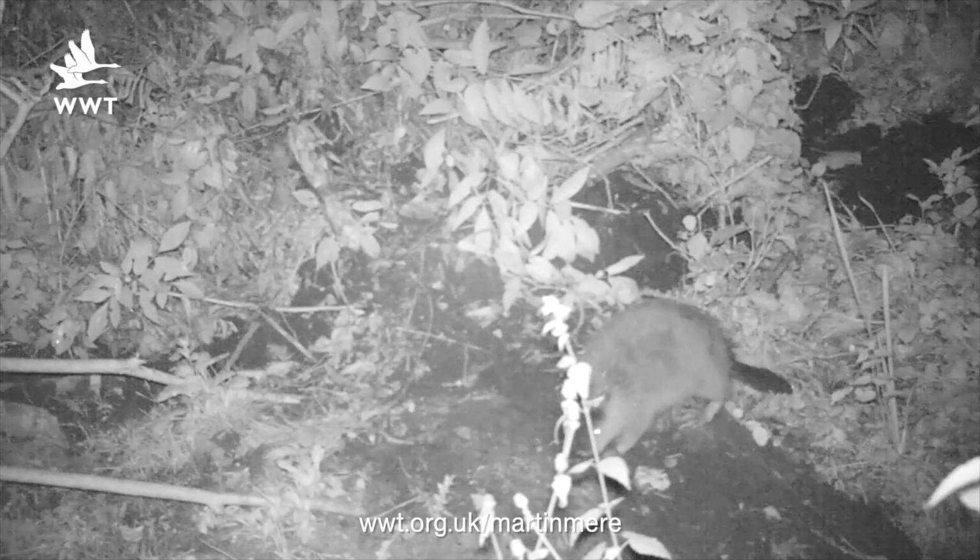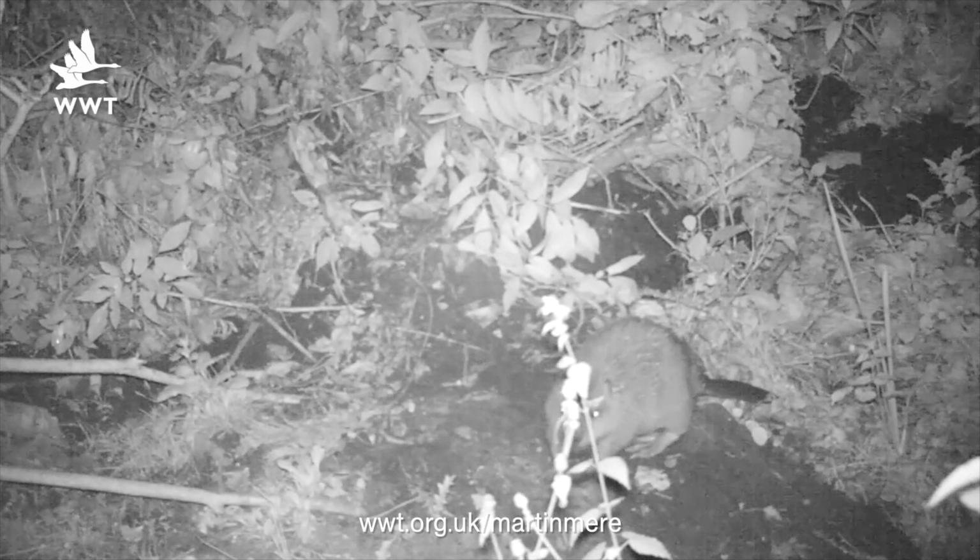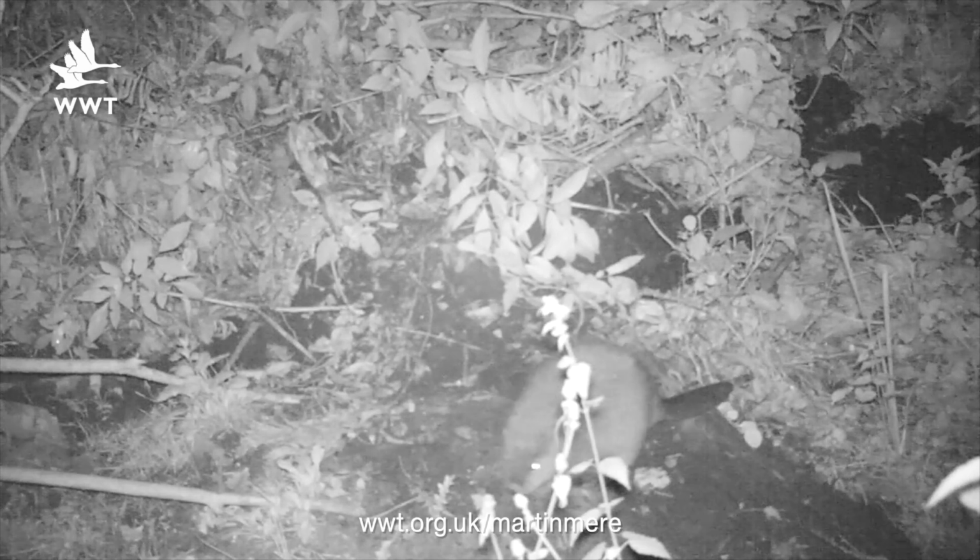So we're very pleased to announce that our beavers, Twiggy and Woody, have had some kits this year. It looks like so far that we've seen 2, and we've managed to film their antics using camera traps which we put up on the trees around the enclosure. So we're really pleased that the beavers have bred again this year at Martin Mere, as it means that they're living in a suitable habitat for them.